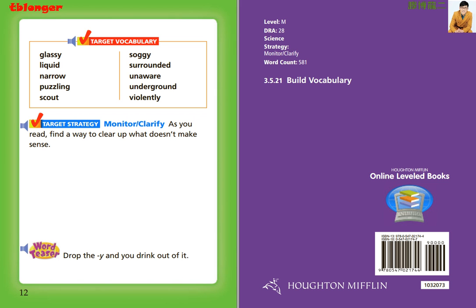Target vocabulary. Glassy. Liquid. Narrow. Puzzling. Scout. Soggy. Surrounded. Unaware. Underground. Violently. Target strategy. Monitor, clarify. As you read, find a way to clear up what doesn't make sense. Word teaser. Drop the Y and you drink out of it.